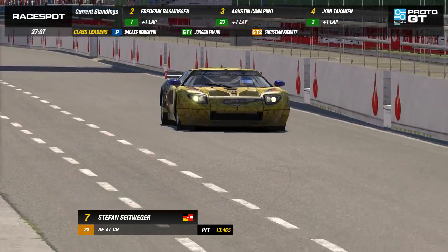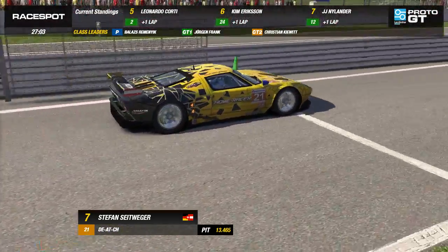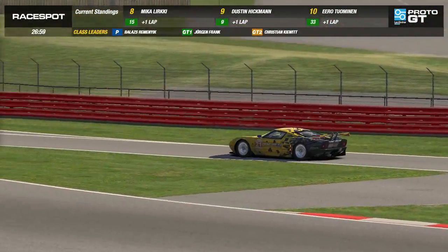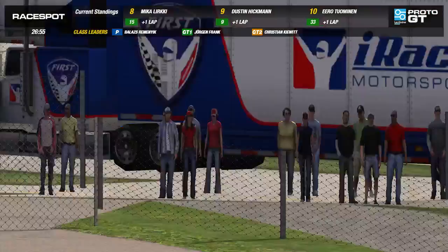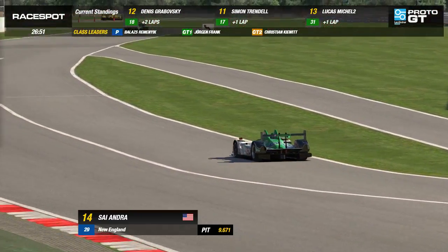I'm trying to get a pit stop time for Sveiger. It is 13.4 seconds. So great stop. It is a great stop for that GT2 car. We'll keep an eye on whatever else is doing at the moment. Syandra for the Blackadder Motorsports team, he's off pit road now. We'll see what he can do, where he'll filter out, of course. One of the latter cars to actually pit.